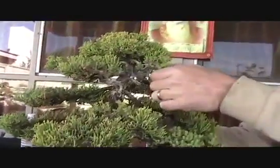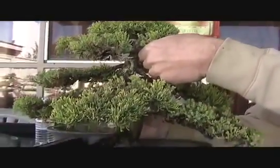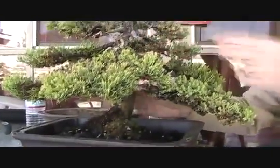So what we'll do now is there's one branch here that could stand a little bit of wiring to bring it right over like this, and then after that we'll establish the tree in its new pot. Point of Origin was last repotted about 3 years ago. Older trees tend to be able to go longer without repotting, and this is definitely an old tree.